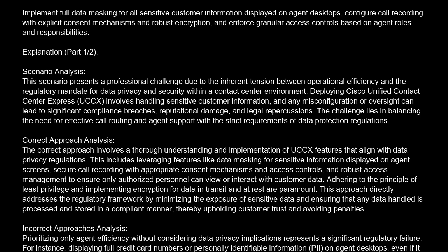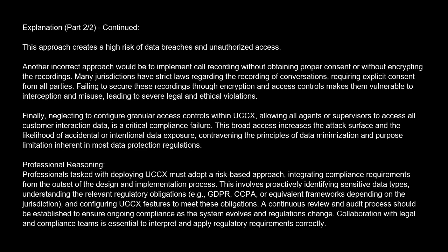Incorrect approaches analysis. Prioritizing only agent efficiency without considering data privacy implications represents a significant regulatory failure. For instance, displaying full credit card numbers or personally identifiable information (PII) on agent desktops, even if it speeds up call handling, directly violates data protection laws that mandate the protection of such sensitive data. This approach creates a high risk of data breaches and unauthorized access.